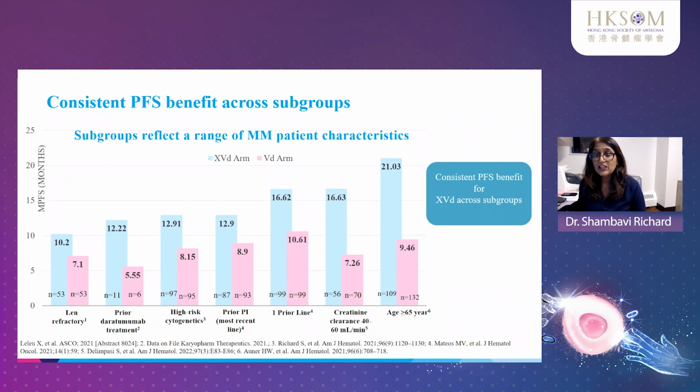Of course, there are limitations to subgroup analyses. These subgroup analyses were exploratory in nature. They were not included in the study objectives, so they were not powered or adjusted for multiplicity to assess the progression-free survival across these pre-specified subgroups.